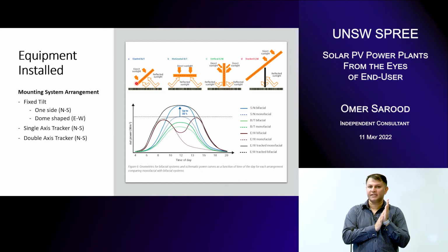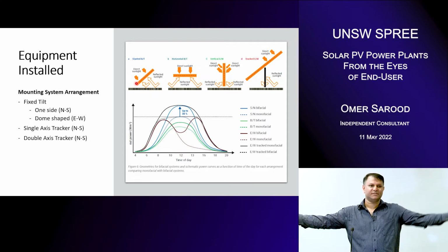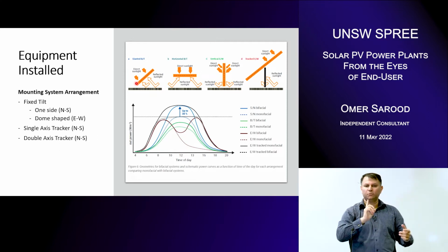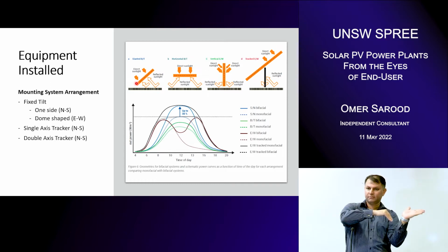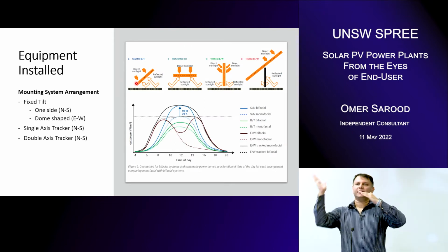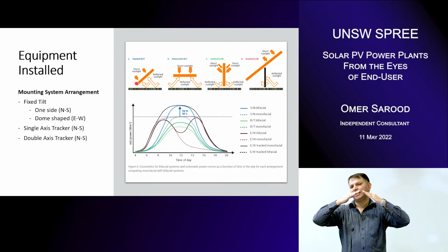Usually when you put single axis trackers, you put the trackers in the north-south direction. If this is the east for me and this is the west for me, the sun is going to go in this direction. So you put the tracker in the north-south direction so that the module can follow the sun, right? But with these dome structures, you put them in the east-west direction so that the sun can easily go from east to west, and these structures can't move.